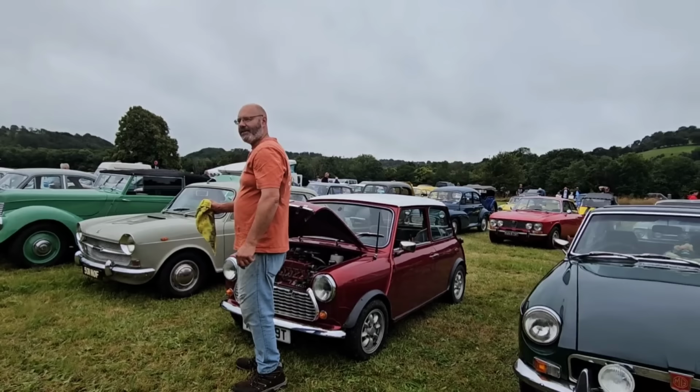Hello and welcome to Aberaeron Vintage Show, where we've got live steam going on, cars still arriving. It's going to be a really lovely day. It's a lovely mix of cars, some of the familiar favourites because this is a local show, and some of the more interesting stuff. But yeah, look at that. Beautiful. What a way to start.